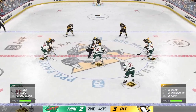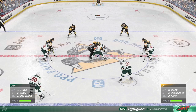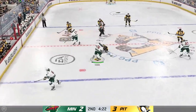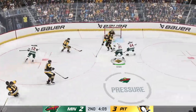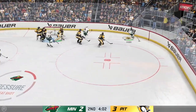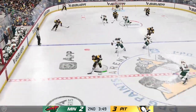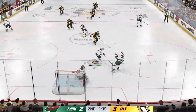Now, can they even things up? They need to get the equalizer, and the best way to do it is stay connected as a five-player unit. They did real well in that last sequence to get that goal. They'll need to continue where they left off. Centering feed! And they miss that great opportunity there. Quick pass over to Rust. Good check, frees the puck up.